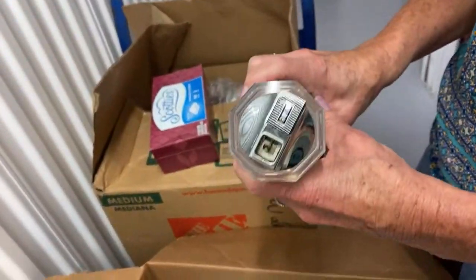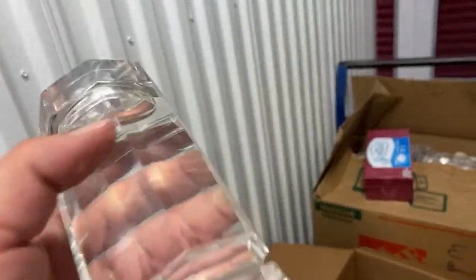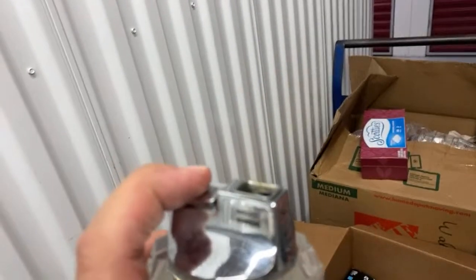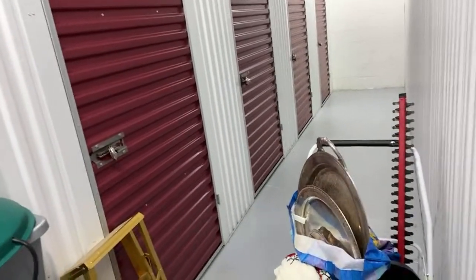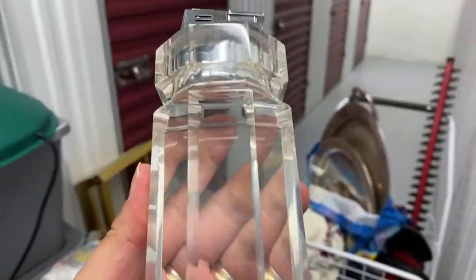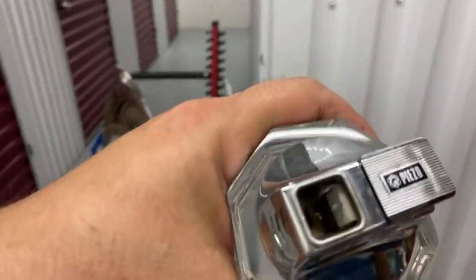This is cool. Holy cow. Is that a lighter? It looks like Lucy. It works. Ooh. Don't burn the building down. Huh? What'd you say? I said don't burn the building down. You scared me. Trying to think of why this would be a big, huge lucite. It's probably just contemporary.